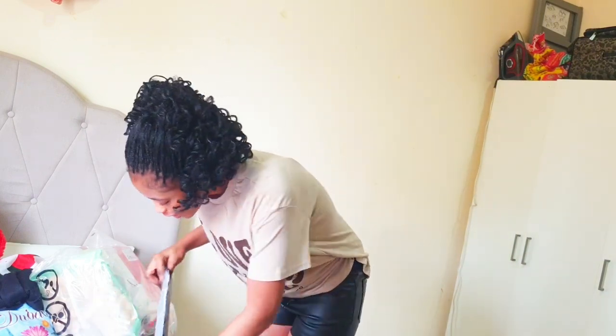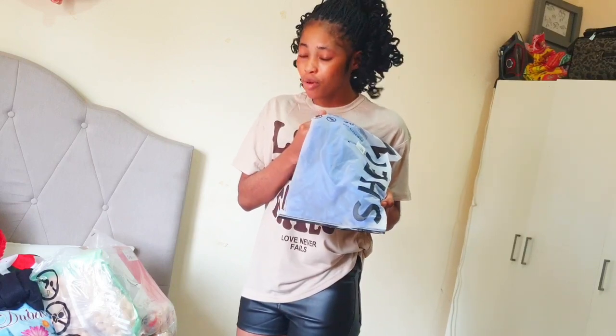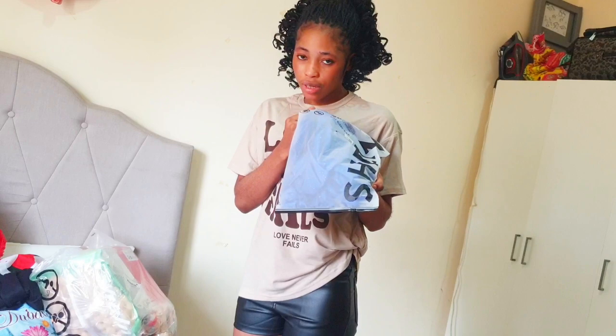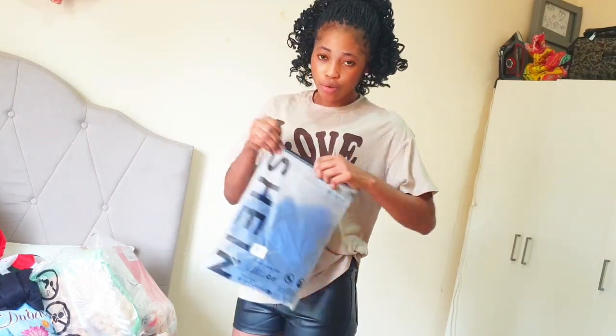So let's measure the last but not the least clothes. A dress. Yeah, this is a dress that I bought. I forgot I have more clothes in here. So this is a dress that I bought. So let's measure it and show you. Let me show you guys how it is.